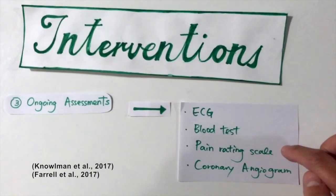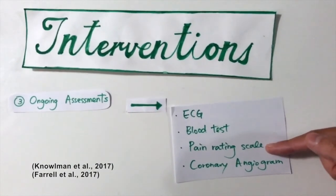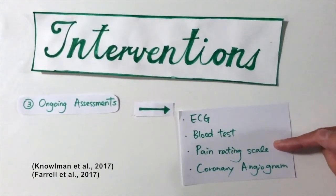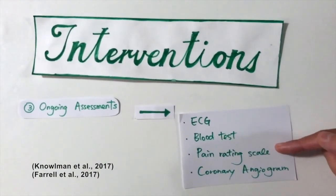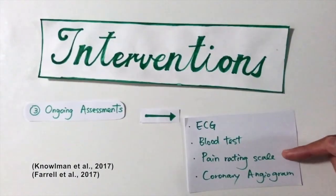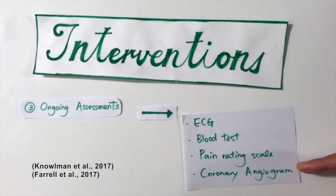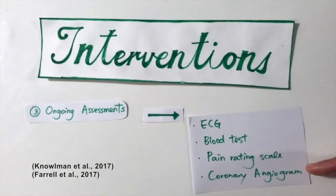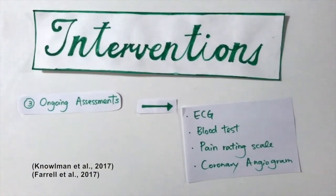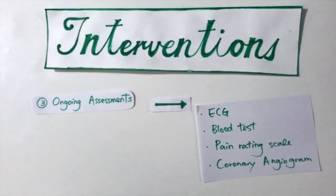Thirdly, ask him to rate his chest pain on a scale marked from 0 to 10, where 0 is no pain and 10 is the worst pain. It measures his pain intensity, and analgesia can be given to relieve the pain. Lastly, a routine angiogram can be given, which takes approximately 30 to 45 minutes. It is a non-invasive procedure which provides an evaluation of coronary artery disease, which is CAD, and can be used to check the severity of CAD.